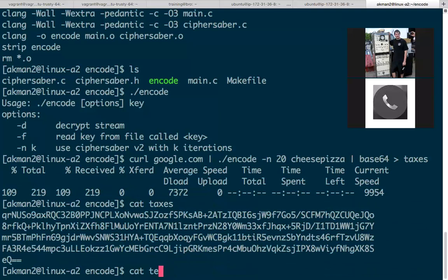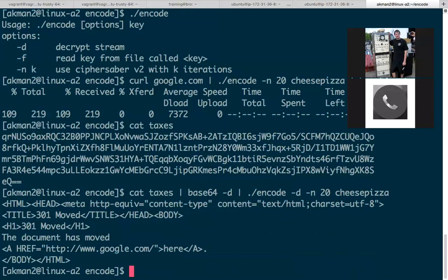And so now if we pass it in, first we decode it with base64 -d, and then ./encode -d -N20, our key, which is cheese pizza. I did not spell this correctly. We will get back the original thing.